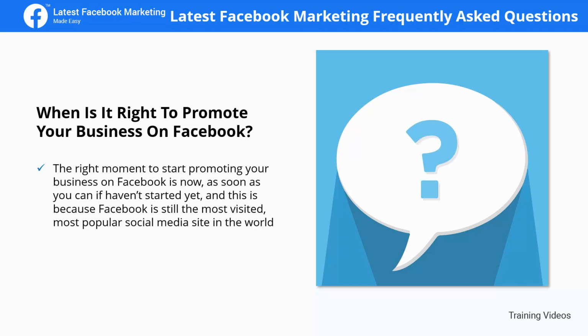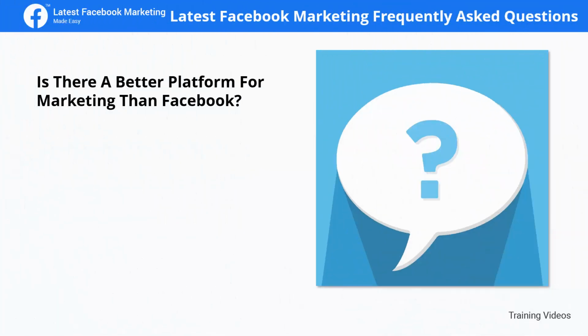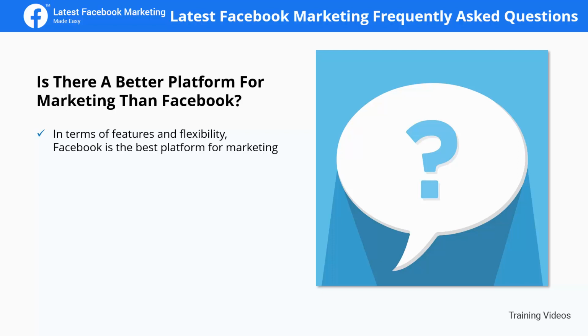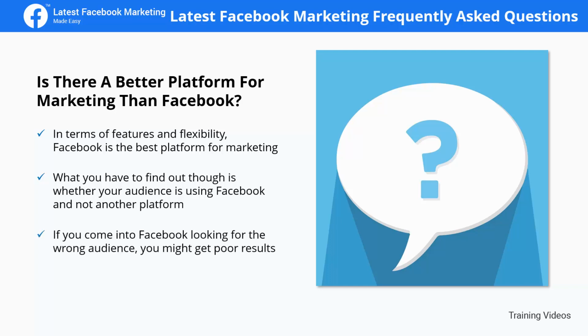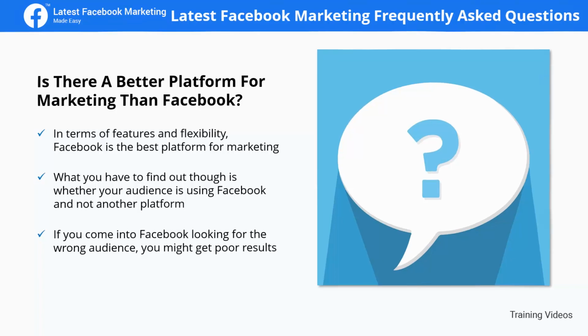When is it right to promote your business on Facebook? The right moment to start promoting your business on Facebook is now, as soon as you can if you haven't started yet. And this is because Facebook is still the most visited, most popular social media site in the world. Is there a better platform for marketing than Facebook? In terms of features and flexibility, Facebook is the best platform for marketing. What you have to find out, though, is whether your audience is using Facebook and not another platform. If you come into Facebook looking for the wrong audience, you might get poor results.